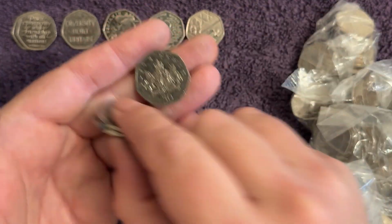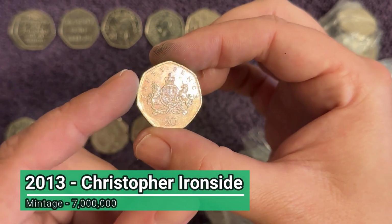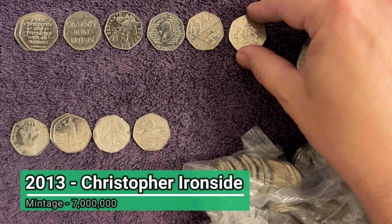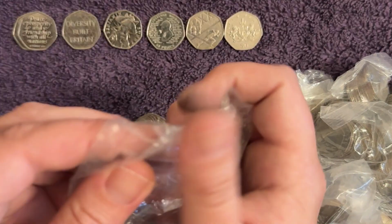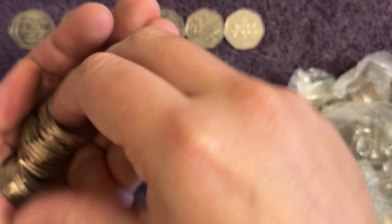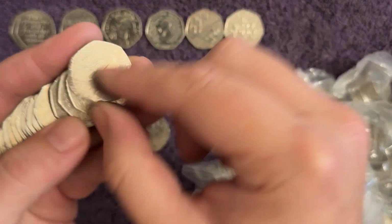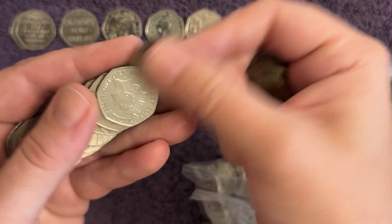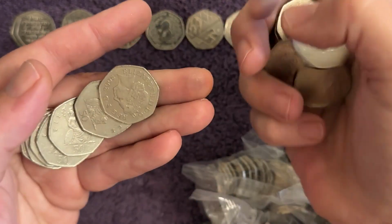Oh, there's a Christopher Ironside. Haven't seen that yet today. 7 million minted in 2013. Again, getting tougher to find, but at the moment we still pop it on the top row and back it will go. But yeah, in 2022 we had Queen Elizabeth II's Platinum Jubilee. We had Pride, of course, and we had the Queen Elizabeth II Memorial 50p as well, with King Charles on the obverse.